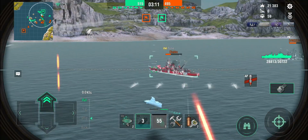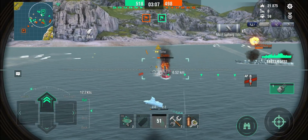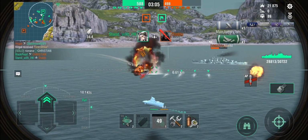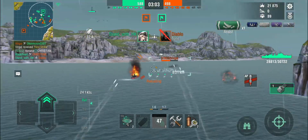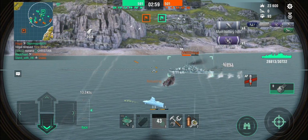Tone may be able to hurt him. Yeah, a little bit. But yeah, there are the Tone torpedoes coming. Or were these air torpedoes? Not sure. There's so much going on. Now, Tone is dead. Enterprise has done a good job. And now we just have to kill Cleveland.